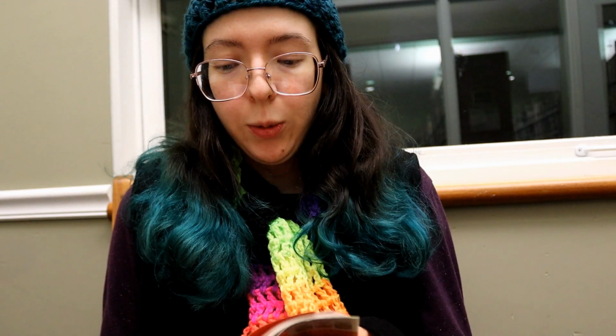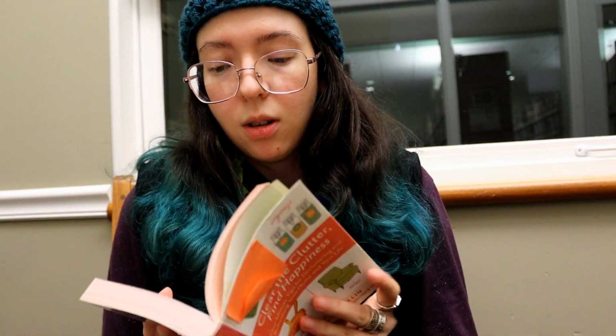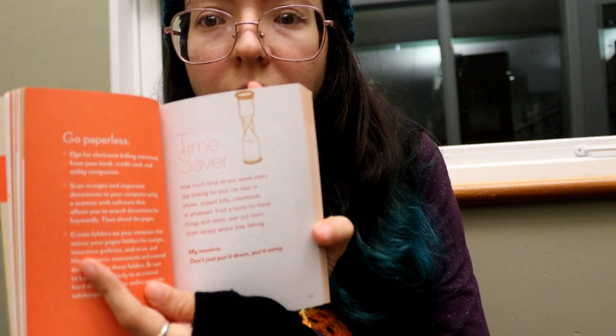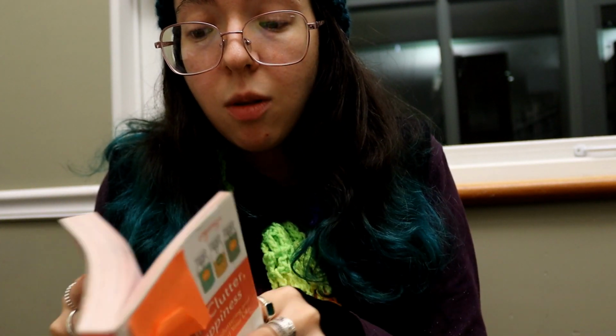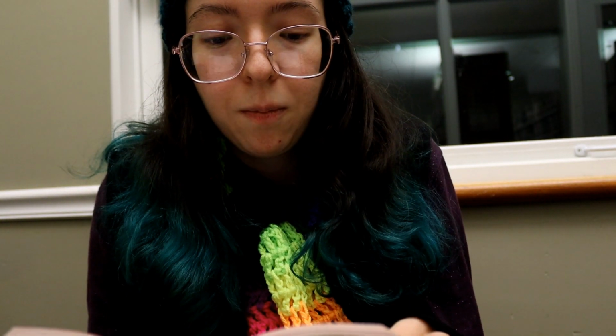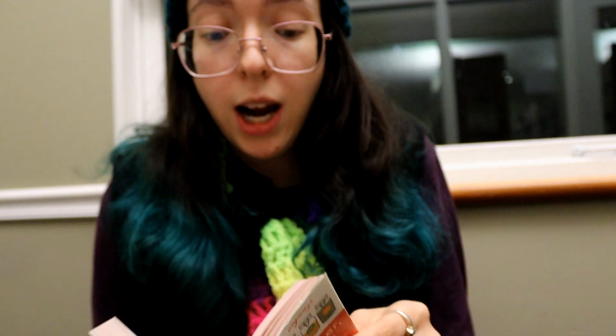Summary. It's a very compact book filled with lots of encouraging quotes and mantras that Donna Smallin has used herself, tips, and little illustrations. I'll show you some of it. I love the hourglass ones. The paper is pretty colorful. It's just a very easy to read, accessible kind of book, which is great.